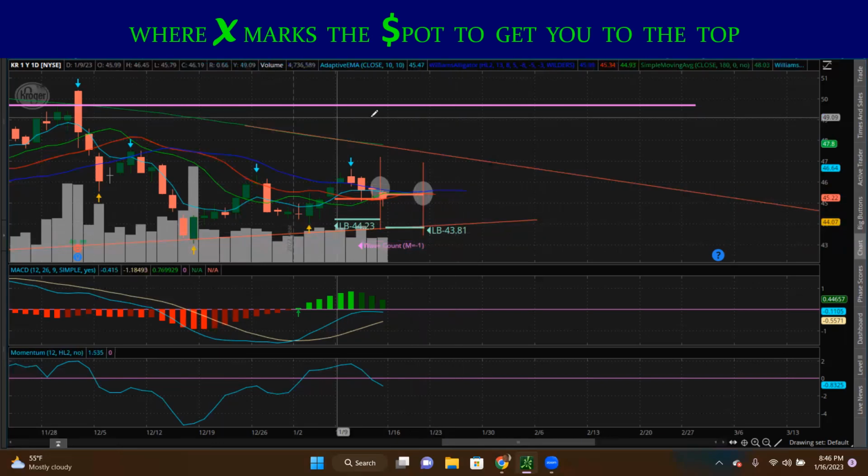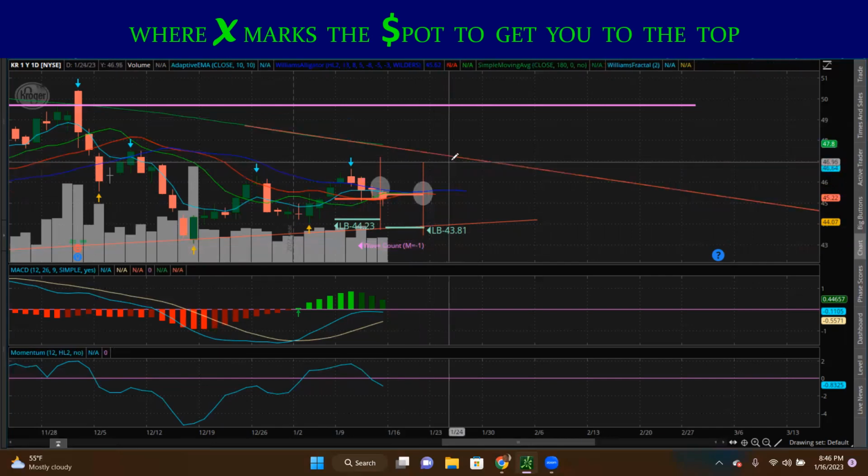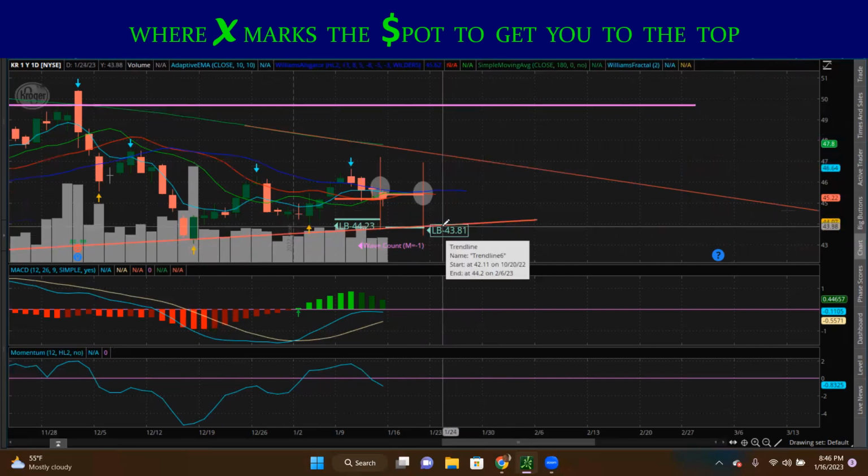And then we're close to the SMA again. So another attack on the SMA this week or next week sounds very, very possible. And again, it's way below the cake range, so it's a lot of opportunity for this one to grow. So I think I like Kroger this week at 43.81.